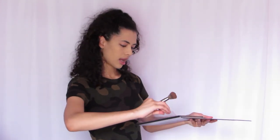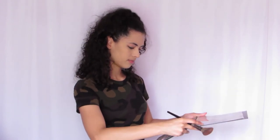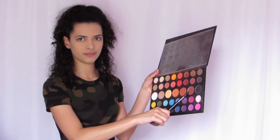So I'm gonna use this Morphe E4 brush, and I like to use the bottom of it, of this part right here, to really sculpt out my face. And I'm gonna go in with the James Charles palette and the shade No Beans, the shade right here. That's the one that I picked. And let's just see what happens. I never use this shade for a contouring shade, so this will be interesting.